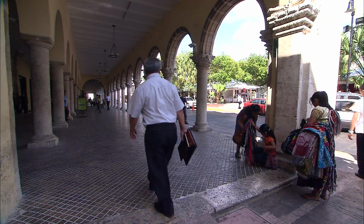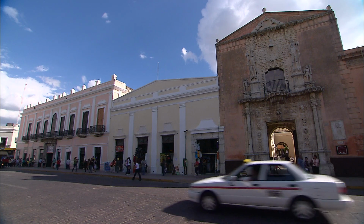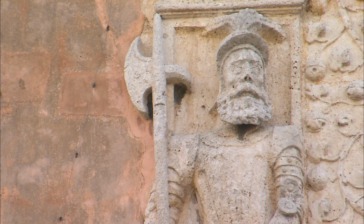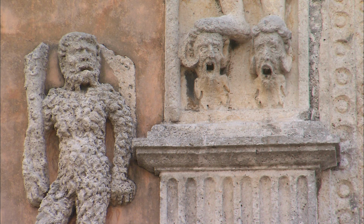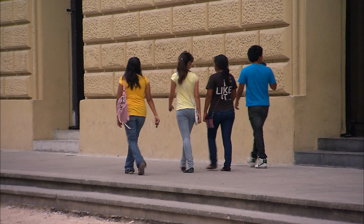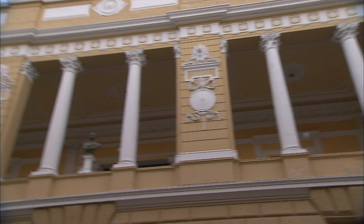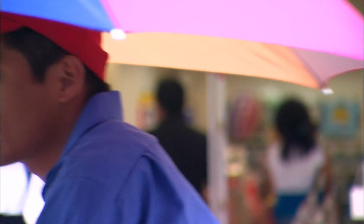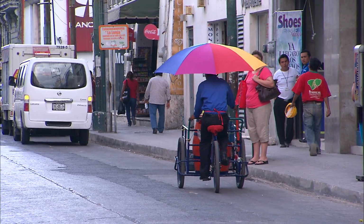And yet Mérida is sometimes called the White Town. Many buildings are in fact built with a very pale limestone. The Palacio Montejo was built for a conquistador. The neoclassical style completes the architectural panorama of a town which has made an amalgam of all its components.